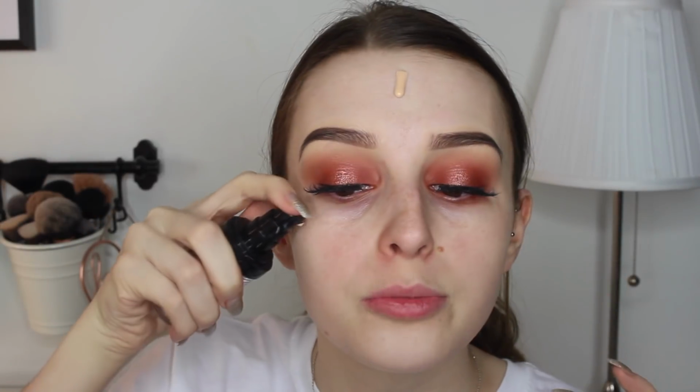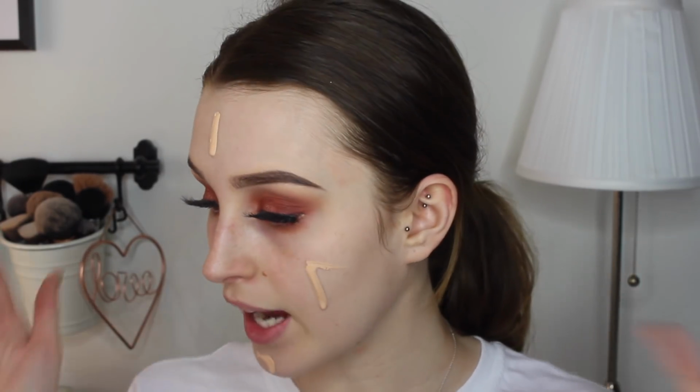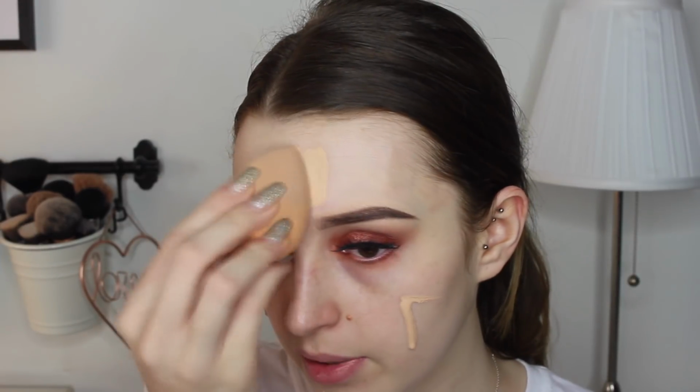I literally do not go a day without using this. Just going to apply this all over once again. For my foundation, I'm going to be taking my LA Girl Pro Coverage foundation in the shade Porcelain. This is the only one that's going to match me right now because I don't have any fake tan on. This is probably still going to be way too dark for me, but you know, hashtag ghost life. Right, so I'm just going to blend this all in.